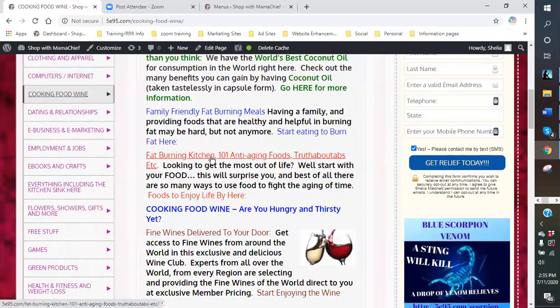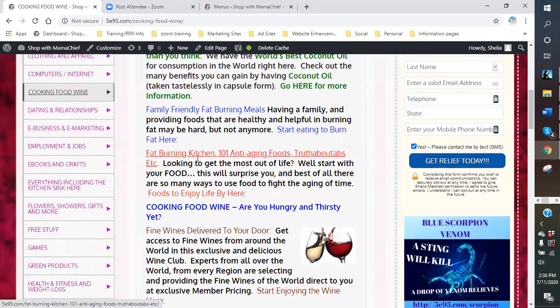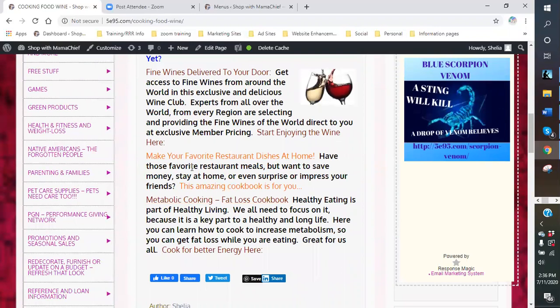Same thing with the 101 aging foods. It's not on my menu structure anymore, but they can come here and read in my category, there's a little snippet there, click on it, and it takes them to my page. So I can do that with more things like metabolic cooking. I took that off my menu a long time ago.